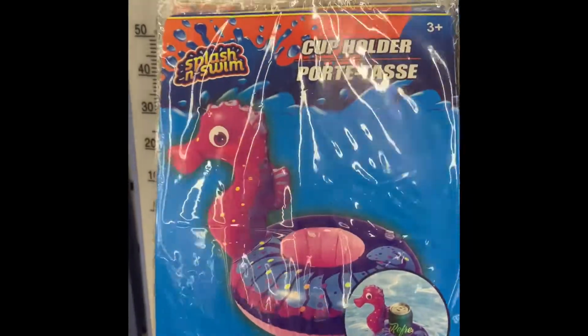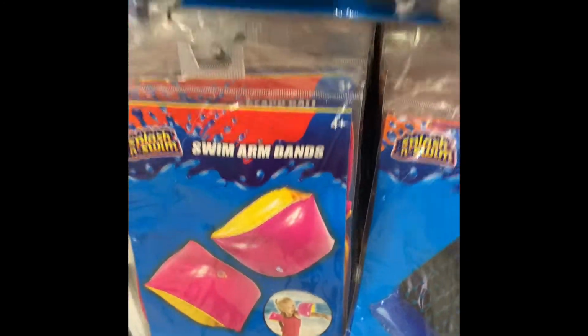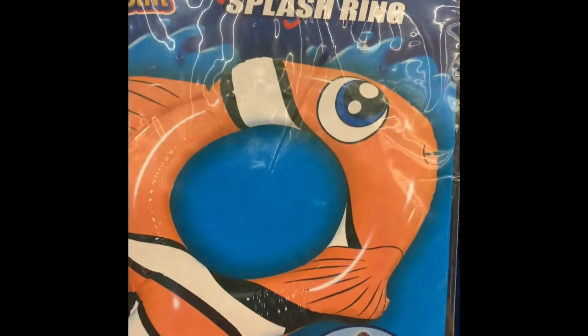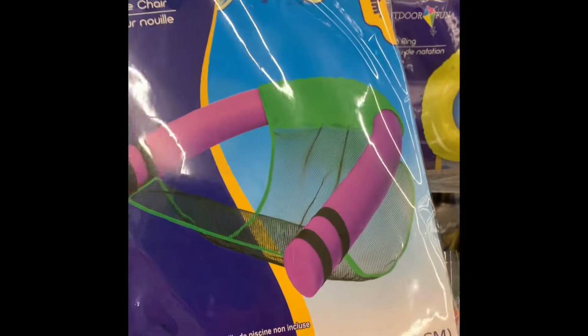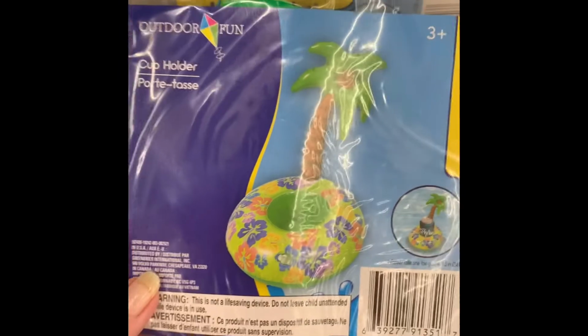Dollar Tree this week has some nice, fun new floats and a beach ball. You can get your little swimmy armbands. They have some floats for big kids. They have the Nemo for little kids. They just have some fun looking floats this week. Really, really cute. And then again, you can get the net chairs that go on the noodle, and the Dollar Tree sells the noodles. Some cute emojis, some little floats for your cup. It's a little cup holder. Lots of fun things.